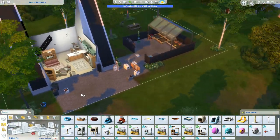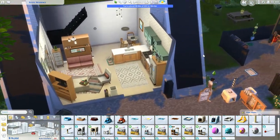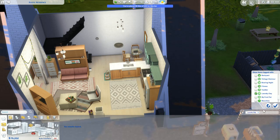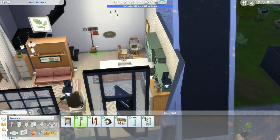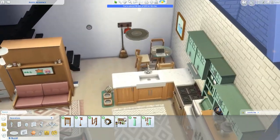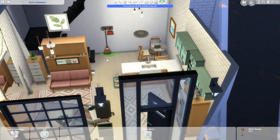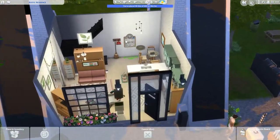We could add some artwork. Oh, Laundry Day. Laundry Day has artwork. Where's the wall art? Oh, broom. We can throw a broom. We can have, what else? What else? Does that go there? No. Right, we can throw a broom. And the whiteboard.